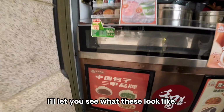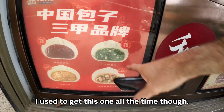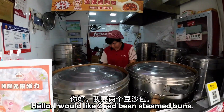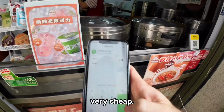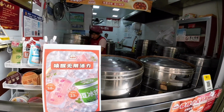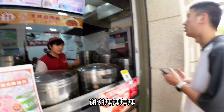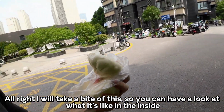Let's see what this looks like. That's what I'm gonna get. I used to get this one all the time though. So it's four RMB. Very cheap. All right, I will take a bite of this so you can have a look at what it's like on the inside.